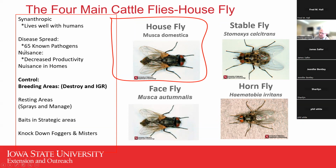There's lots of pathogens that have been found in flies. And clearly they're a nuisance, right? Even though they're not biting, when they're just flying around and being around you, you don't like it, both as a human and as an animal. It's just not good. So it decreases the productivity of both humans and animals. And then it's a nuisance for homes, right? People in neighboring communities don't like to have a lot of the flies around.